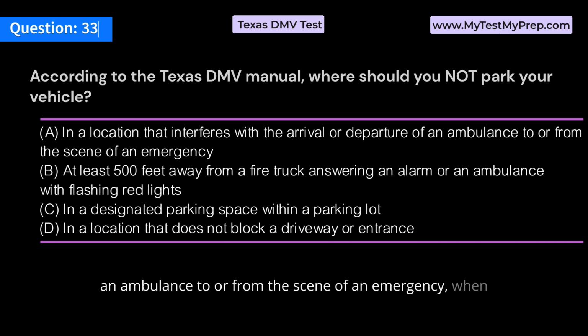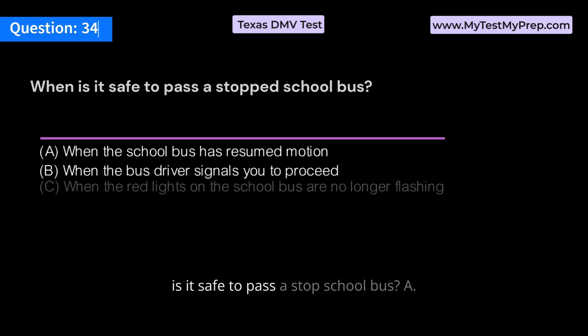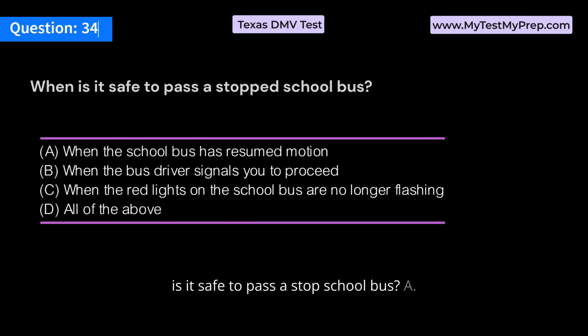When is it safe to pass a stopped school bus? A. When the school bus has resumed motion. B. When the bus driver signals you to proceed. C. When the red lights on the school bus are no longer flashing. D. All of the above. Answer: D. All of the above.